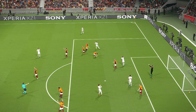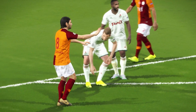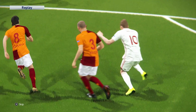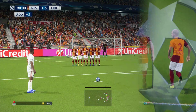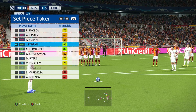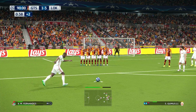Whistle's gone and they've got themselves a free kick. Yeah, well, they were exposed and vulnerable, and he knew he had to do something to prevent a goal then. This is the perfect opportunity to create a cushion between the sides. This certainly looks appetizing, well within shooting range.